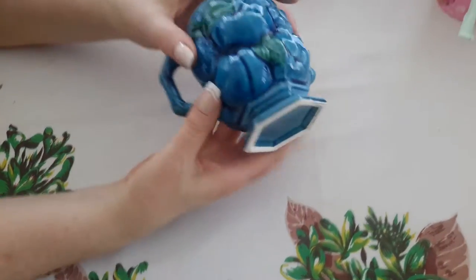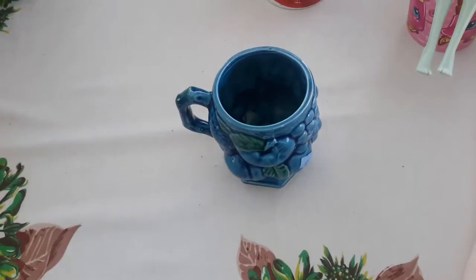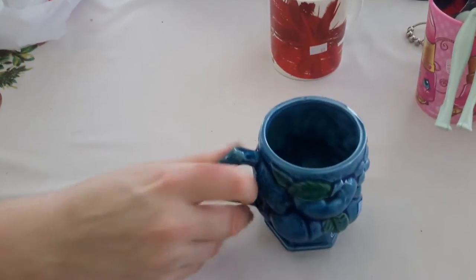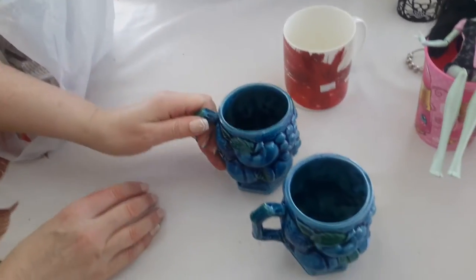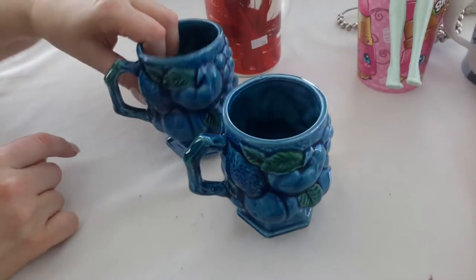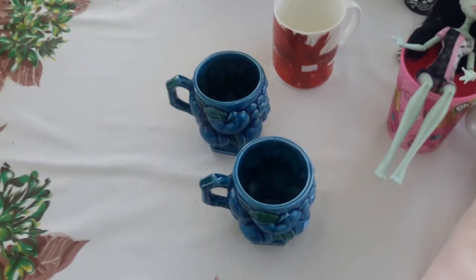This stuff is Napco. They made a ton of this in the 60s and 70s. These were at the Salvation Army. How much was that? I don't know. Not a lot. 50 cents or something. They're in nice shape, but they made all this cute. Oh, it's got a chip there. They made all this cute stuff. That was Salvation Army.